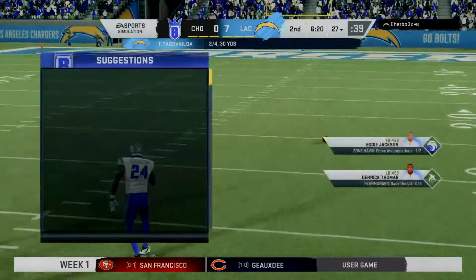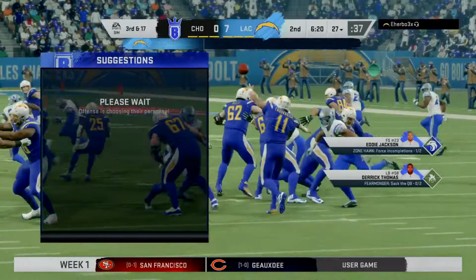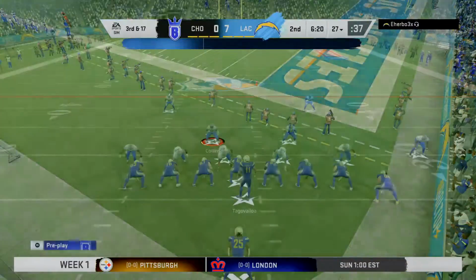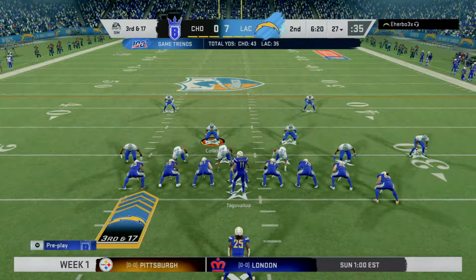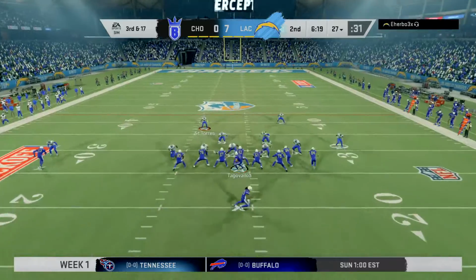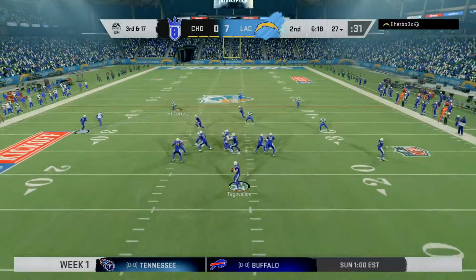A second down pass play there, but it's incomplete. And Charles got to like what this defense has been able to do these last couple of plays. Yeah, they get the sack on first down, then they force the incomplete pass. Now they're just a play away from getting the football right back, but it's a big play. They've got to hold up.